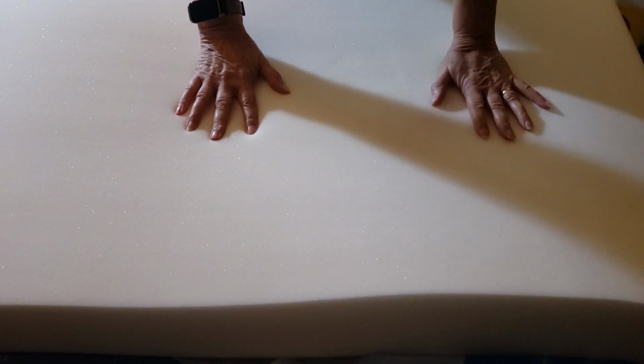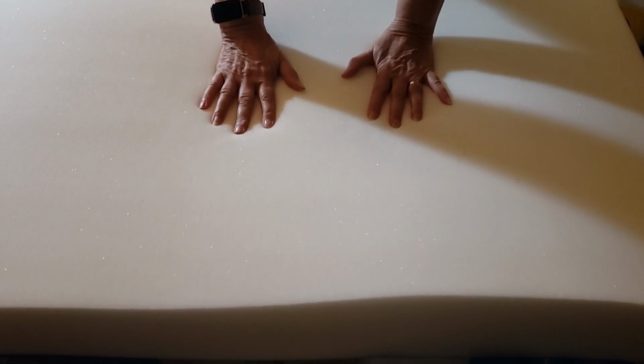Hopefully it pops open pretty well. It's wrapped pretty tight. Whoop, there it goes. All right. So I think once we put it in there, if we put it like this, it'll flatten out pretty well. But that should be nice and comfy for her.